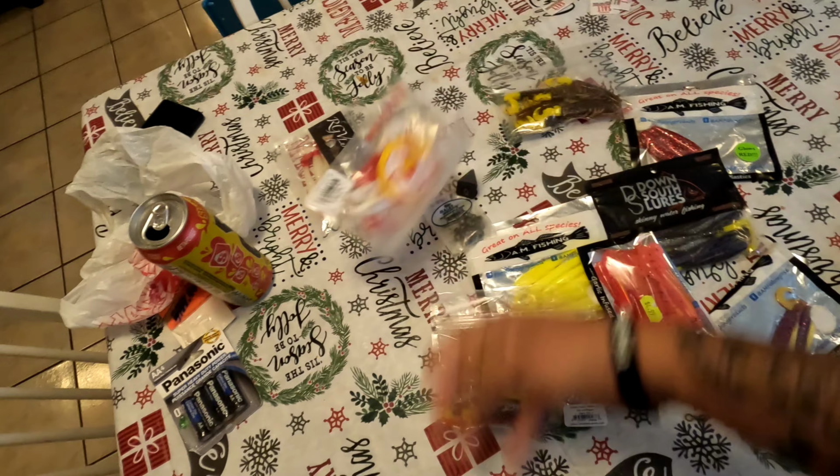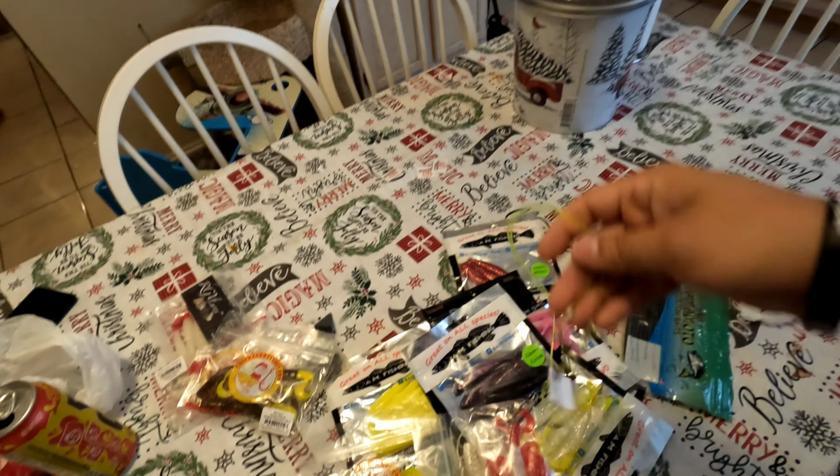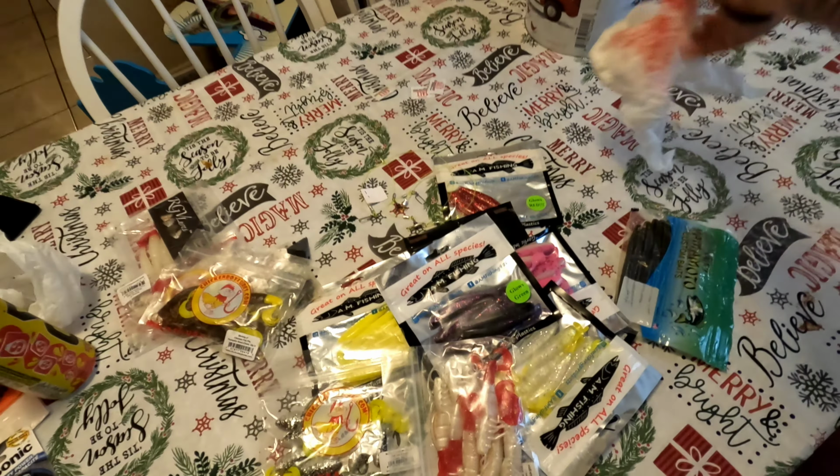More chicken boy lures. See over here, more. And more lures. Leaders everywhere. I just buy them, I don't even use them.